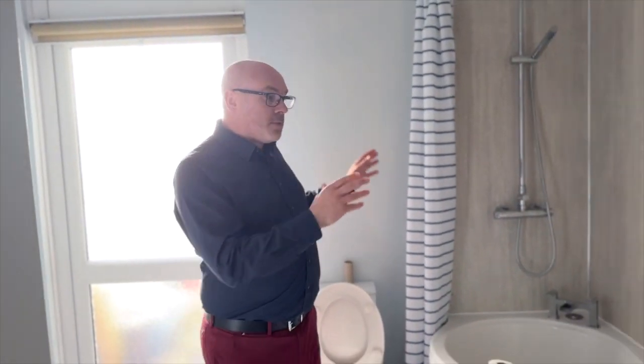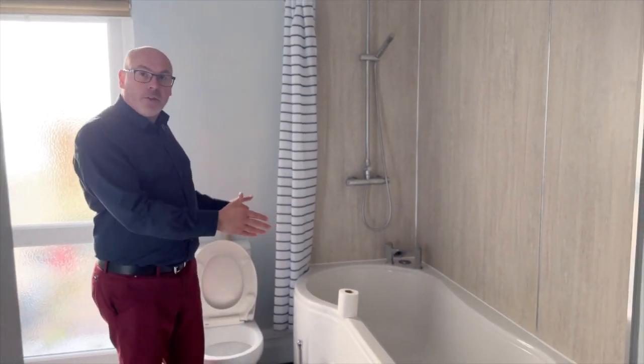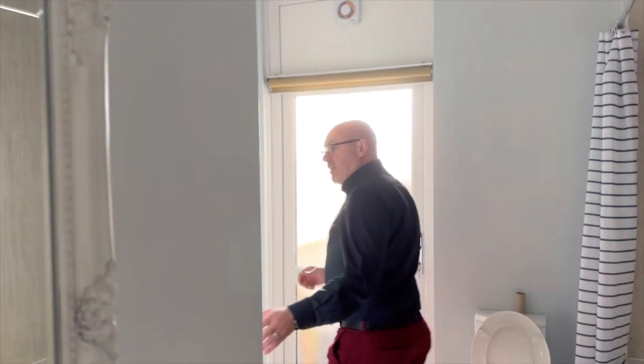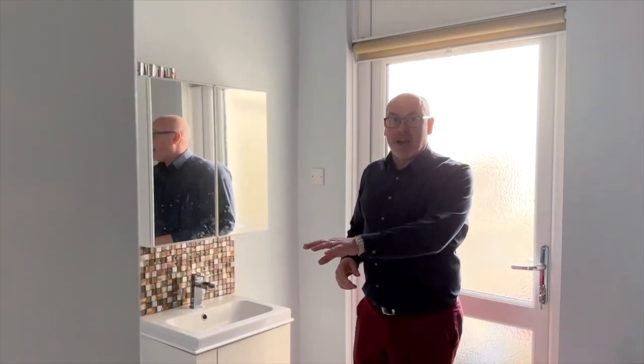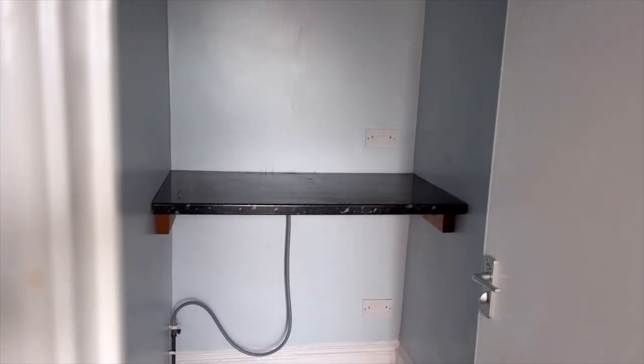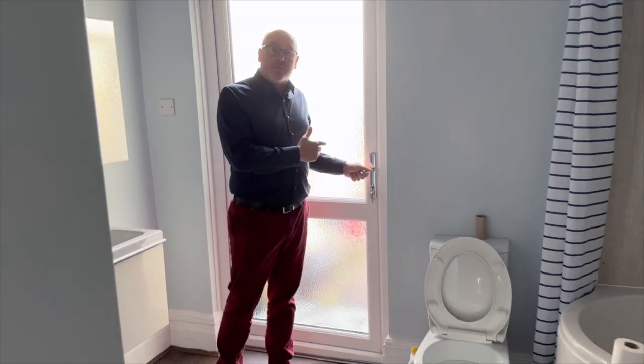Originally, this would have been the second reception room of the property. However, what they've done is made it into a sort of ad hoc bathroom, and they've put a false stud wall here, but they then have a separate utility area with obviously the washing machine and maybe a tumble dryer in. And of course, behind me, as I stand here now, we have a back door that goes out to the rear of the property.